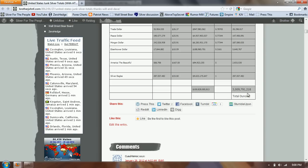So back to these totals. Let's skip the ounces and just go straight to the money here. If we do assume that 75% of these coins have been melted, then we're going to be left with $25 billion. At current silver prices, that is going to be the outstanding value of all of the silver coins in existence that the U.S. government has ever minted. Only $25 billion.